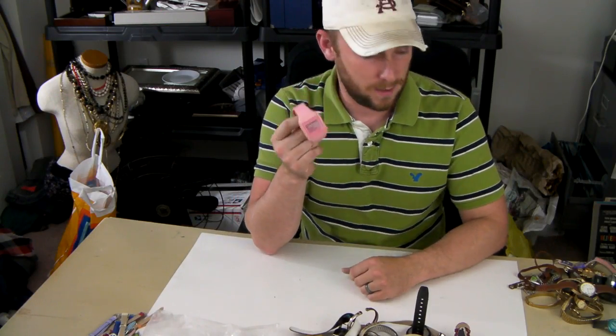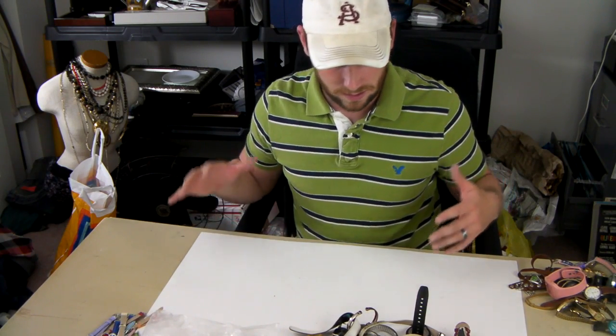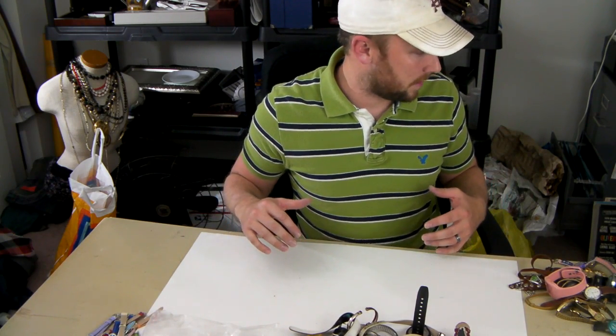These watches on eBay are going for about $100 each in used condition. This one's pink. The most popular ones that I found are blue and pink. So hopefully this comes in handy and I make a bunch of money on it. Those are the watches that I found in that lot, and hopefully I bring in a lot of money. That's what I'm in business for, right? I just want to update you guys on it and show you what I found, and let you see what was in that lot purchase.